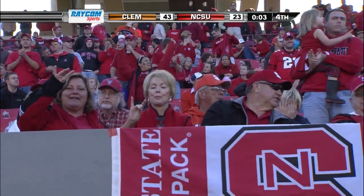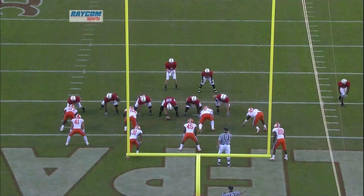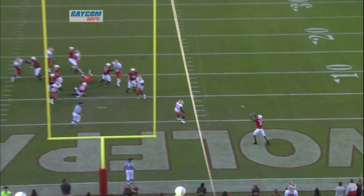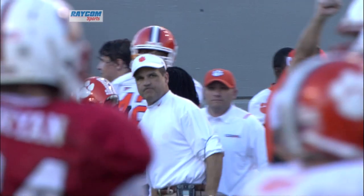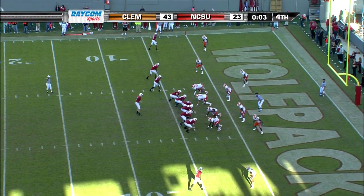Oh, we get to hear the wolf cry one more time. Look at the intensity. Look at the coach. You want to see intensity? Kevin Steele. See, that's what I love about coaches. Doesn't matter what the score is, it's the next possession.